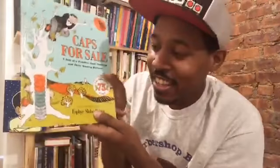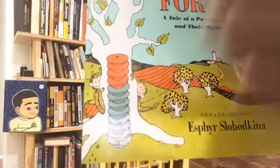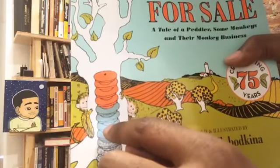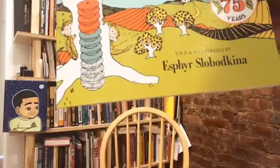Do you think we should count the hats? I think we should count the hats. Let's count. Wait, let me zoom in a little bit. All right, let's count the hats. 1, 2, 3, 4, 5. Oh, wait, I lost count. Hold on. 1, 2, 3, 4, 5, 6, 7, 8, 9, 10, 11, 12. There are four hats for each color.